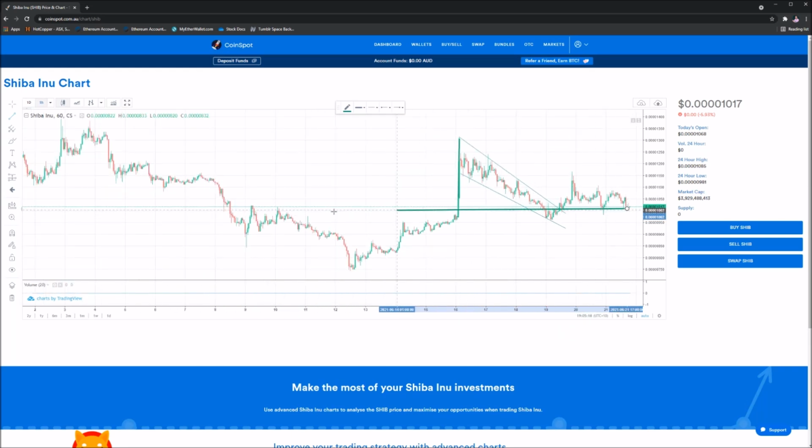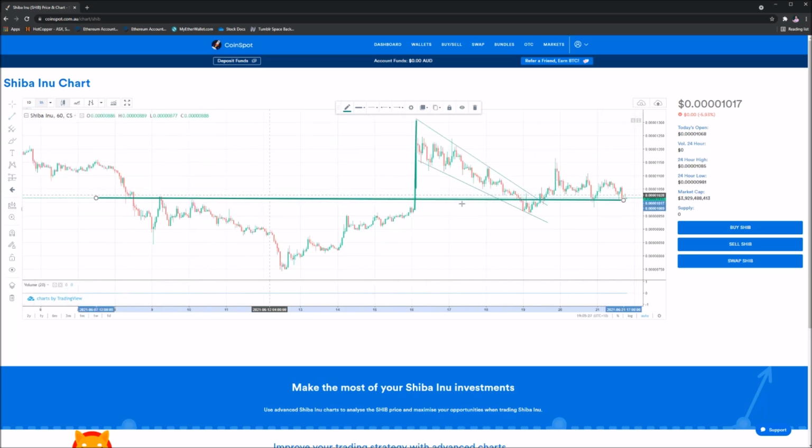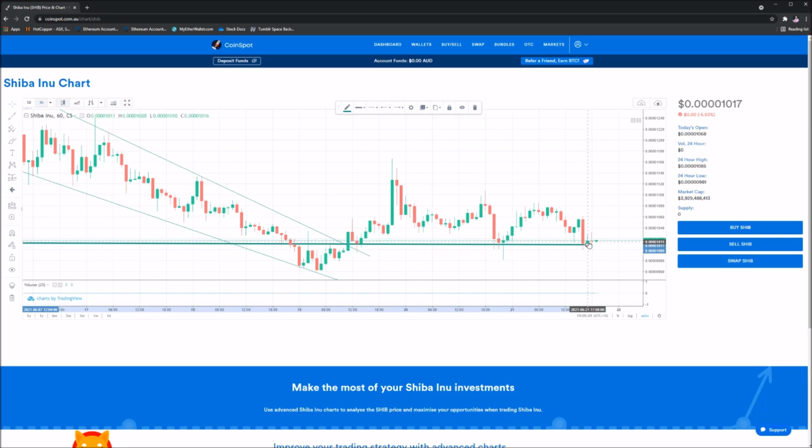There we go. Chuck the line in there, and as you can see, this was a key point of support for us. Plenty of price action has occurred at this point in the recent history, and it was acting as a key point of support, and we've not dropped through it. In fact, we bounced off it on two separate occasions. One was yesterday, and the other was a bit earlier today. And this indicates that for us, that point of support is holding up.